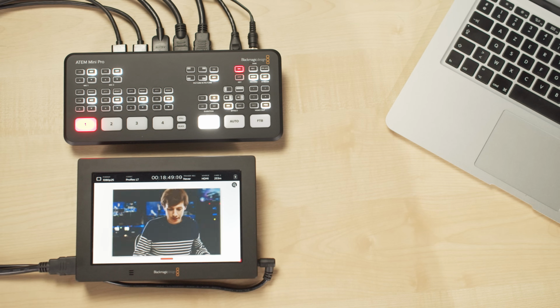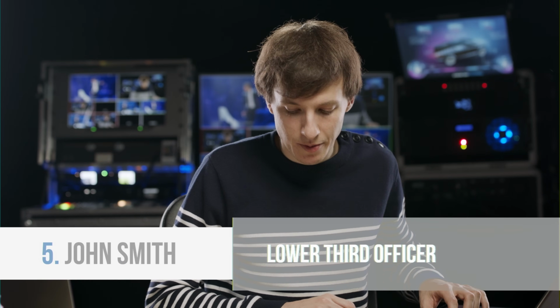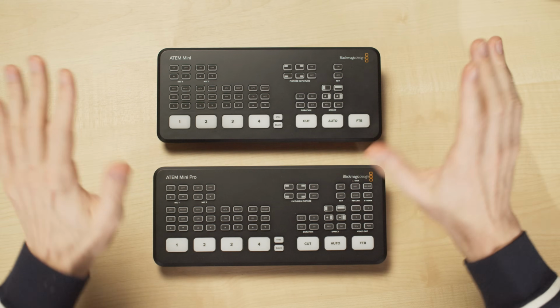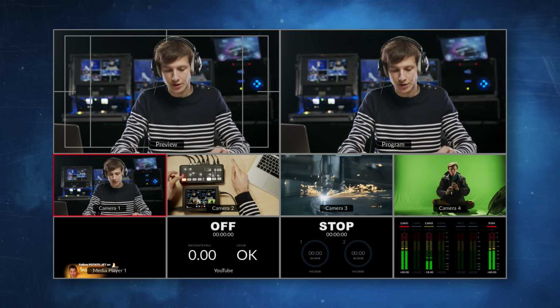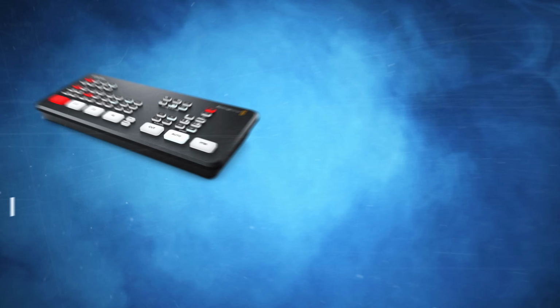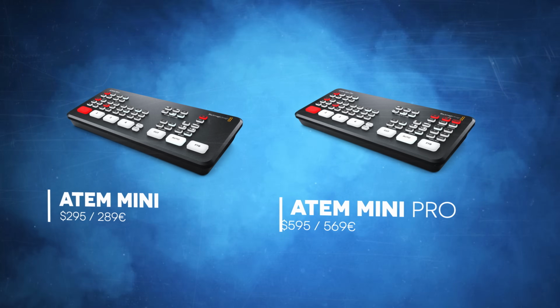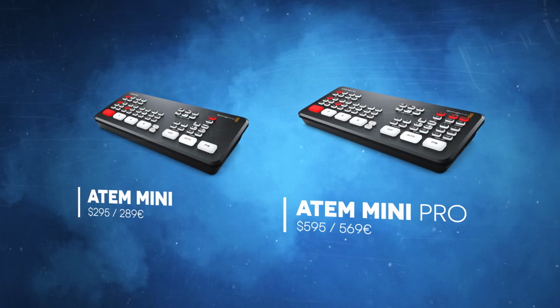I do plan to release a complete tutorial on how to use this device. Overall, I find it very reliable, it's fairly easy to use, and it's crazy to see how they have managed to pack so much technology in that little device. When looking at the pricing, both for the Pro and standard version of the ATEM Mini, I have no doubt it will be a massive success.